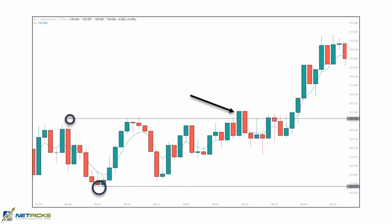Let's take a look at forex. It's a 1 minute candle chart. Remember, we're still looking at 5 minute ranges. Now, remember, forex is open 24 hours. We actually want to look to the opening of the higher volume sessions. In this case, this is an example of the US session, and this is the Euro Japanese yen.